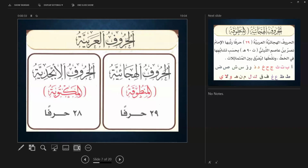Lam ba fatha. Lam ba zabar. Lab. What is ba here? Active or inactive? Inactive. So now say lab. What happened? Sakin letter. Two surfaces coming together. That's what happened. Sakin letter, when you put them together.